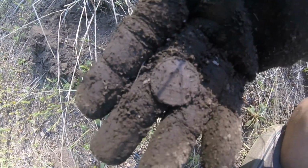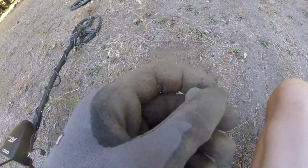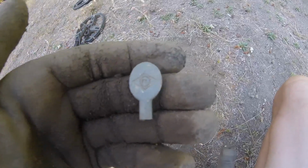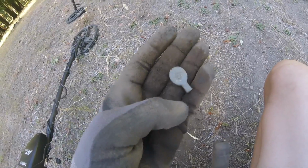More coins to be found out here. I just found this, and those two pennies. I found two more over by that area, but they weren't old at all. I just found this little thing. It says FL on it, which is kind of weird. It's pretty heavy, rang up like a penny and a dime. If you have any idea, please let me know. Looks like it broke off something.